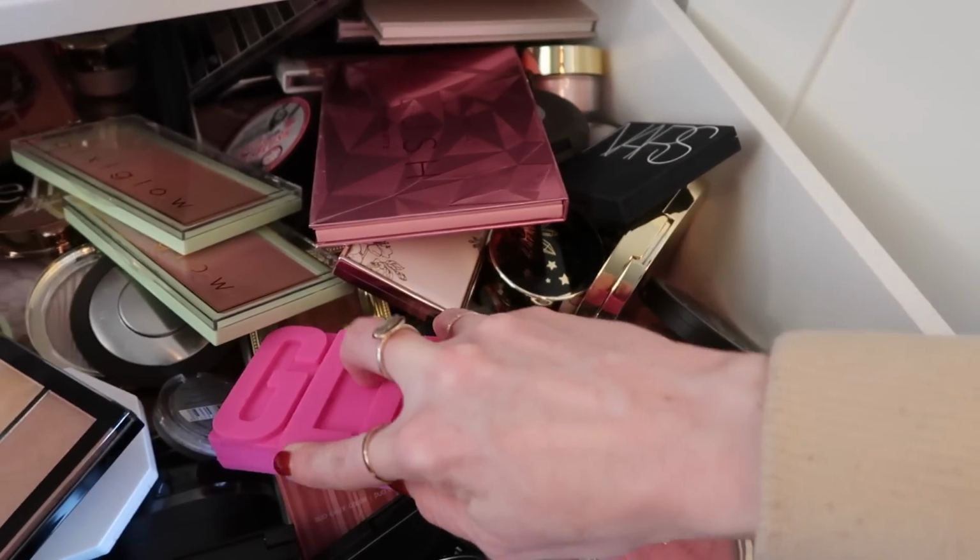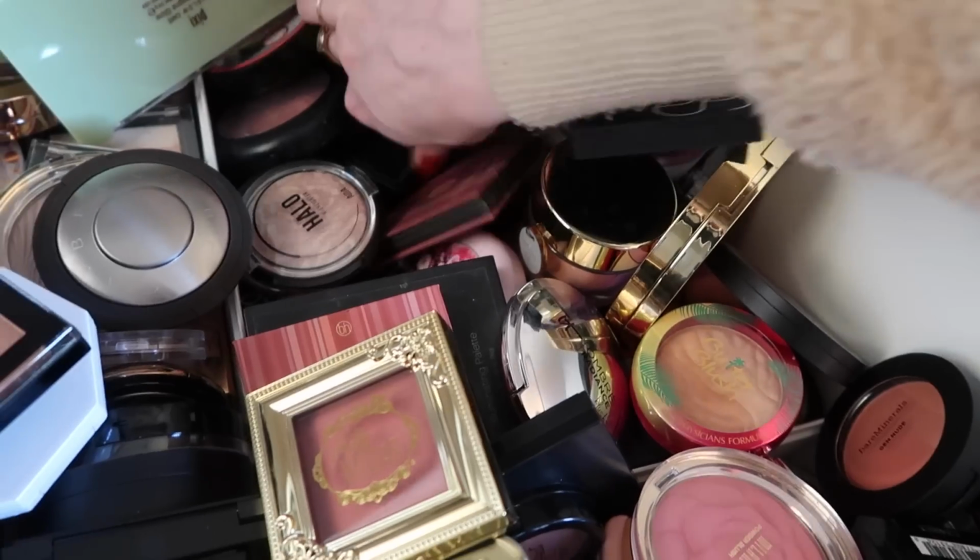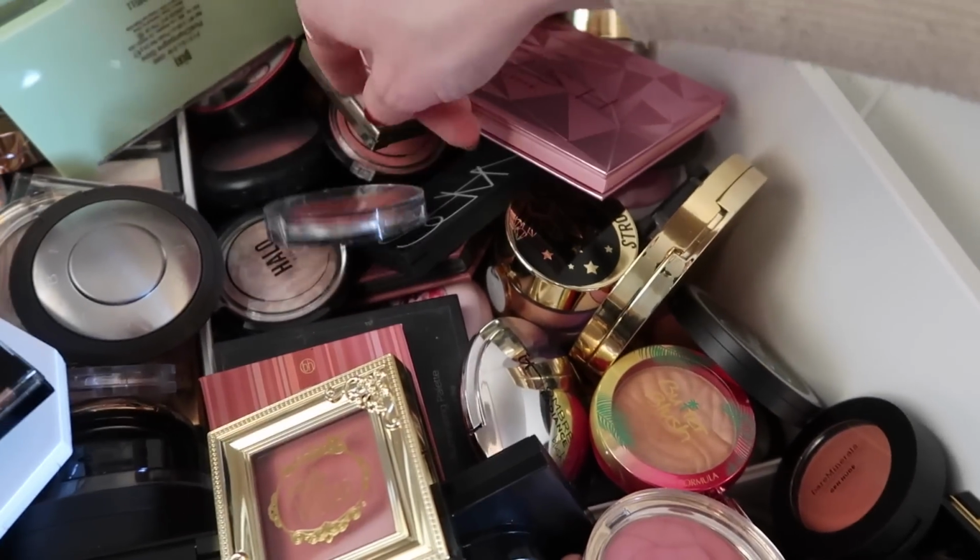Okay, not a blush, but for a highlight, I think I actually want to try this Glam Glow one again. I remember actually liking this when I first tried it. It's down here. I don't even know. Catrice Illuminating Blush.